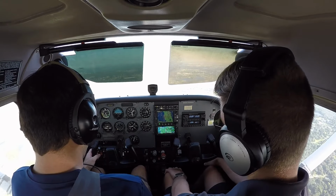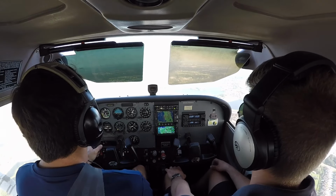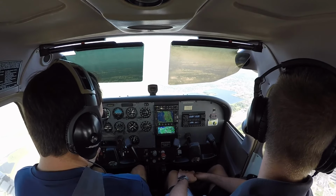Peter O'Knight traffic, Skyhawk 3552 Charlie, approximately 10 miles to the southeast of Peter O, inbound for runway 18, Peter O. What was that? I said Peter O like 10 times. That's all right, I think it was only 3.